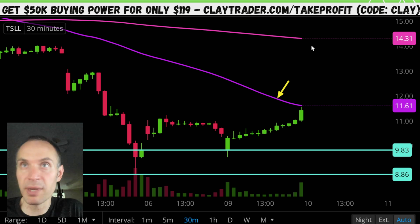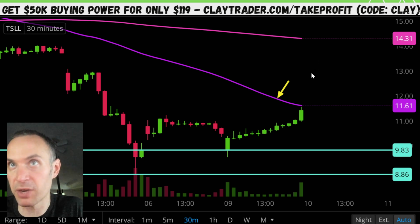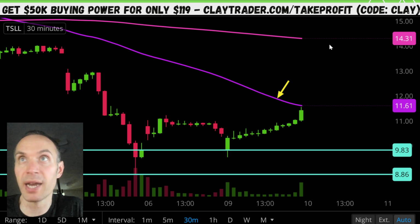All eyes now are going to be on that purple line right there, which on my chart illustrates a very famous 50 period simple moving average. And that's currently valued right over here, you can see it, at $11, and we'll just call it 60 cents. So keep an eye on 11.60. The price is basically knocking its head on it right there.